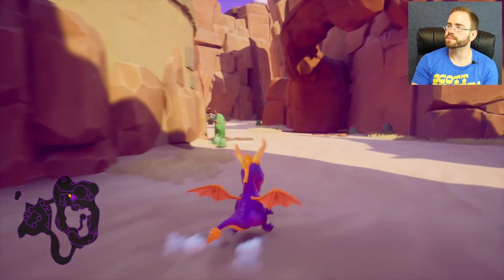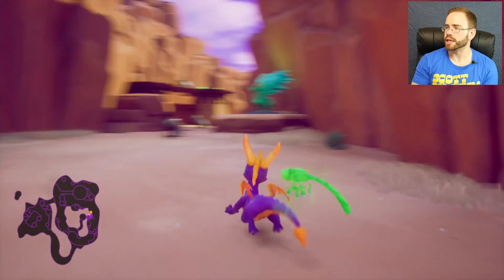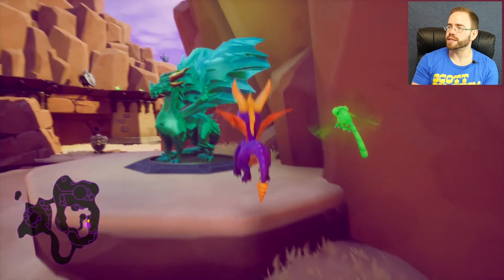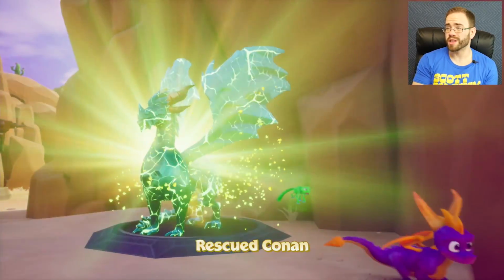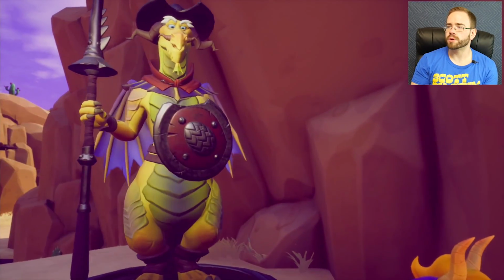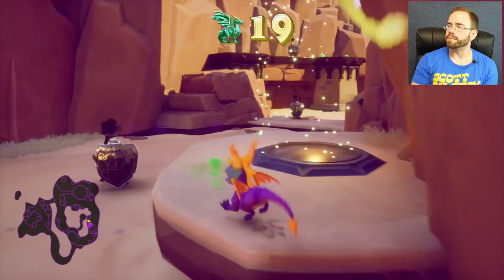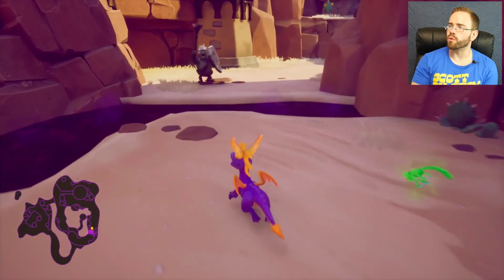I played a little bit of Ripto's Rage just to check it out, see if it had subtitles. Like I said, that was the thing that kind of disappointed me a bit, is that there's no subtitles in the first one. I guess they could be patched in. And yeah, it looked fine too, but I'm mostly focusing on the first one for playing here, and what I'm going to do going forward.